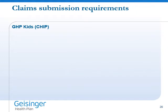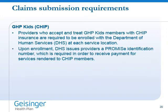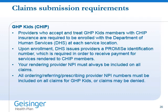If you will be seeing members in the CHIP program, additional actions are required by the state. Provider enrollment with the Department of Human Services at each service location is required for payment. Upon enrollment, DHS issues a Promise ID number. Your rendering provider NPI must be included on all claims so that GHP will crosswalk it to your Promise ID. Additionally, all ordering, referring, and prescribing provider NPIs must be listed on your claim.